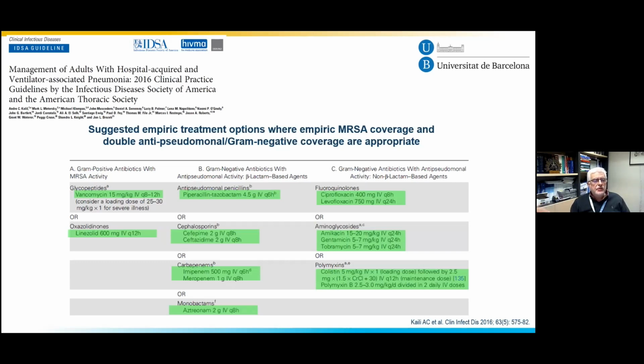What about treatment? Let's move to the treatment. Still, most of the antibiotic treatment is empirical. I hope that with implementation of these new tests, these platforms, this is going to change. And these are the recommendations for empirical treatment from the 2016 guidelines published in Clinical Infectious Diseases, IDSA, ATS. For gram-positives, they still included vancomycin and linezolid. For gram-negatives, anti-pseudomonal penicillins, piperacillin-tazobactam, cefepime, ceftazidime, carbapenems, imipenem, meropenem, and monobactams such as aztreonam. And other families, fluoroquinolones, ciprofloxacin or levofloxacin, aminoglycosides, amikacin, gentamicin, tobramycin, and polymyxins. Not very good antibiotics, with bad penetration and difficult to control the levels.